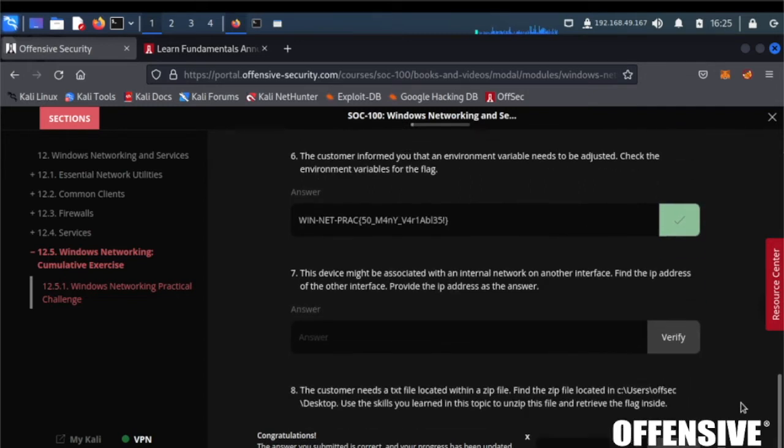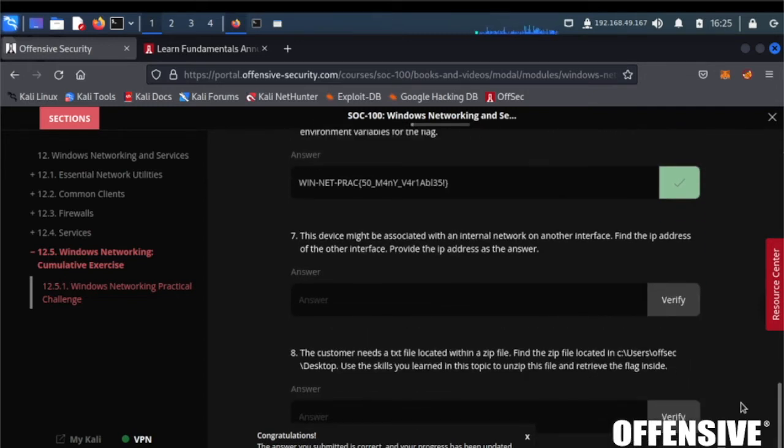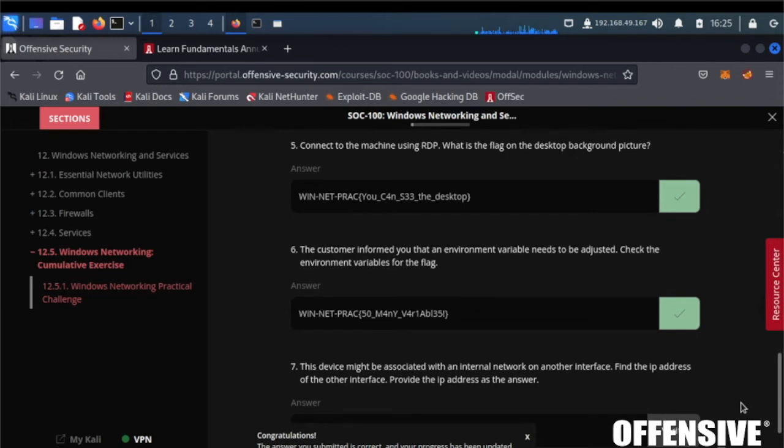We only have two more, but this last one might take us some time. So, with that, our next challenge is this device might be associated with an internal network on another interface. Find the IP address of the other interface and provide the IP address as the answer. Folks, how are we going to do this? Any ideas?